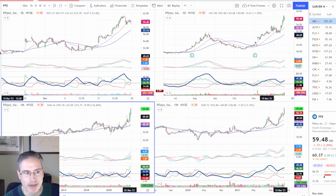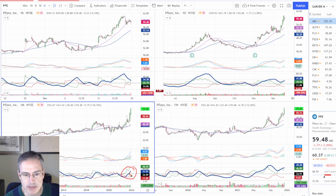What I really like about this setup is, look at the ADX on the monthly chart. You notice how this is rising. It's at 30, 30, 31. When it triggered, it was probably in the high 20s. But I like the fact that green DI is making higher highs and higher lows, and we've got a nice slope to the ADX line itself, showing there's good underlying momentum in place.